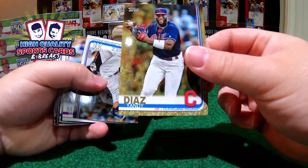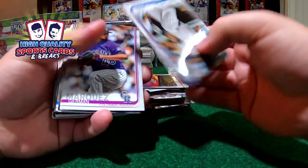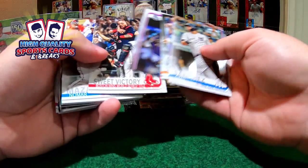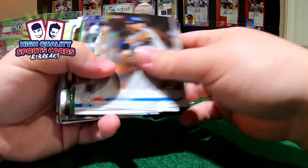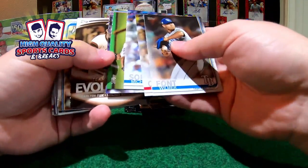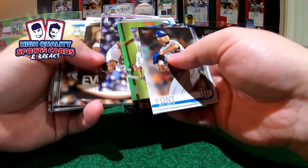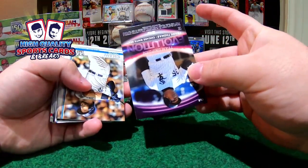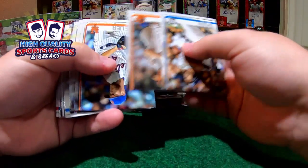Yandy Diaz, Gold Pedal, Cleveland Indians, out of 2019, boom, boom. For that reason, guys, we don't sell any rookie card. Yeah, you can, man. Just keep it. Evolution of the Uniform, Carlton Fisk. And Frank Thomas, White Sox.